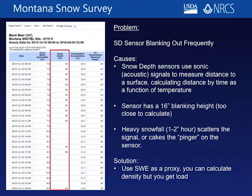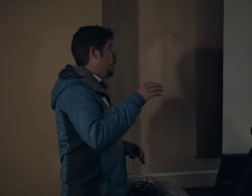And the reason is because it uses a sonic or an acoustic signal to bounce down to the snow surface. When you have heavy snowfall rates, about 1 inch, 2 inches an hour, which doesn't sound like that much, but if you think about trying to transmit an acoustic signal through that, it dampens it pretty heavily. That scatters the signal and it can't get a reading. So we're going to try to work on our program to make measurements a little more frequently towards the end of the hour, so we can maybe shoot through that window where it wasn't dumping quite so much.